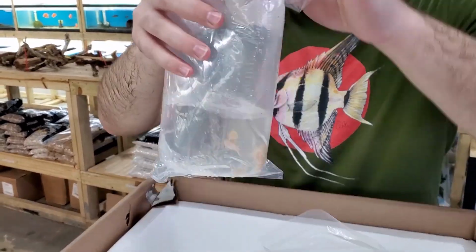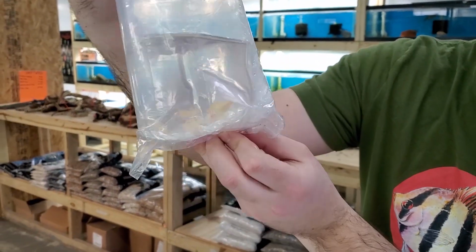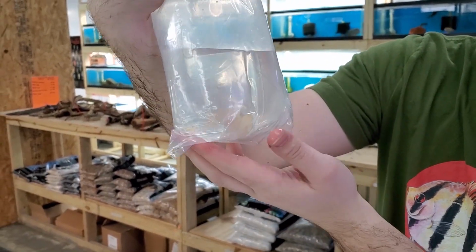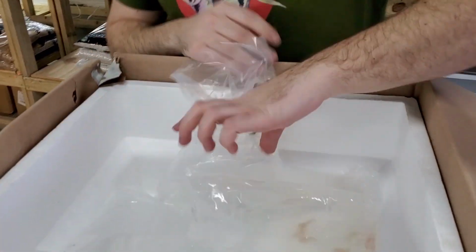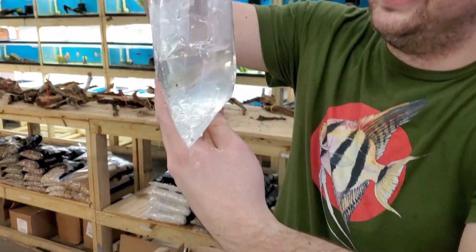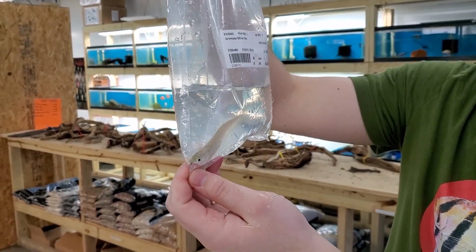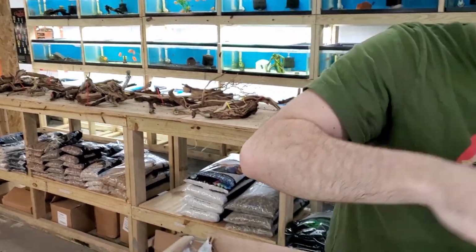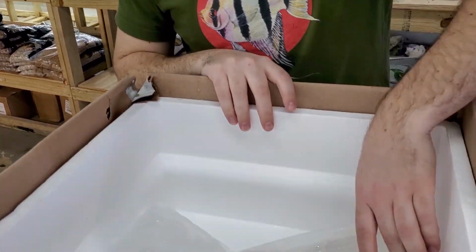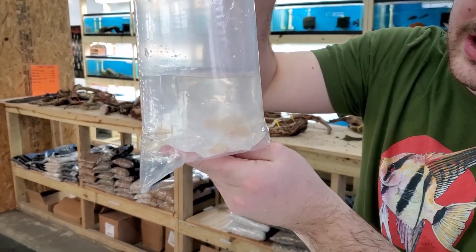Get some good old classic albino cories. Just a classic. Coming in a little bigger than last time I got them, so that's good. There's some more of the albinos.